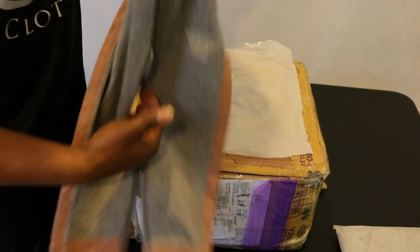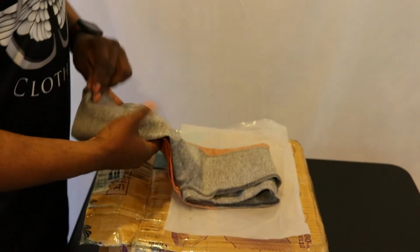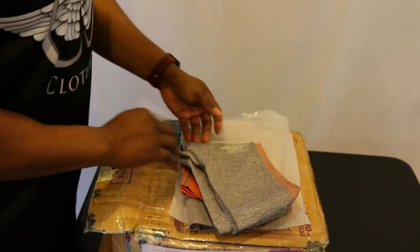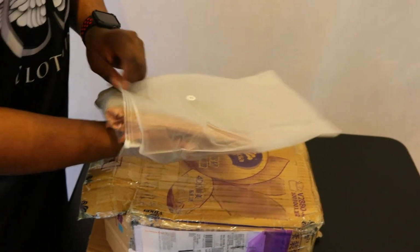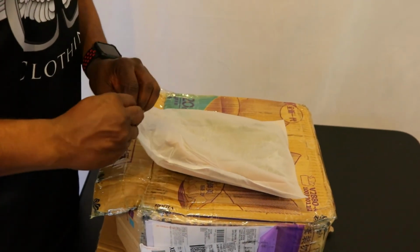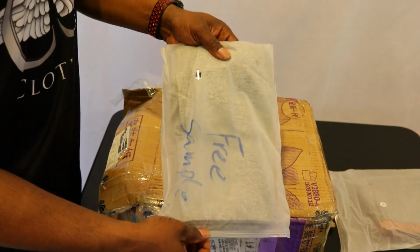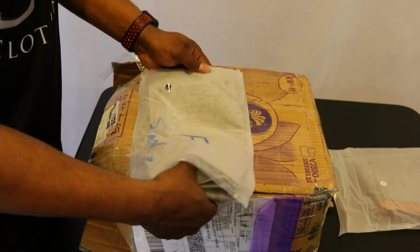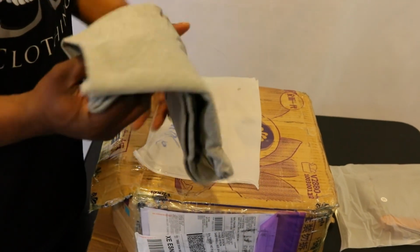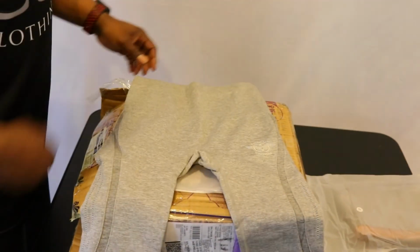I'm really excited how this came out. Now this is just a small, maybe an extra small. Hopefully not. We'll have to try and get someone who's a small to put that on. Let's look at the sample while we have it out. You can talk your distributor into giving you a free sample whenever you place a bulk order. So once again, the reflective logo looks really good, and that's definitely not a medium.